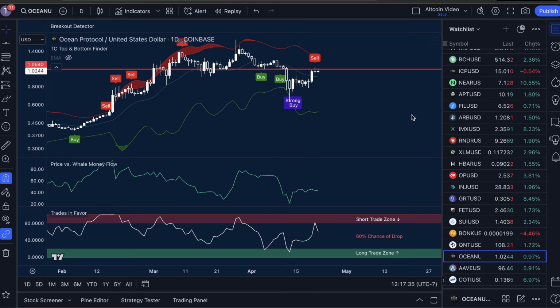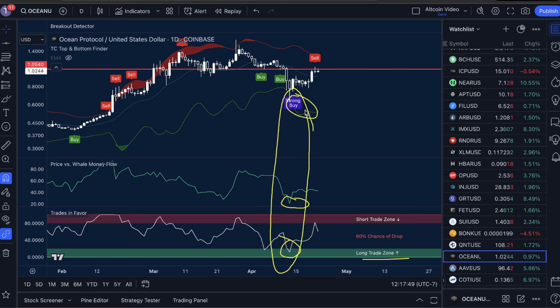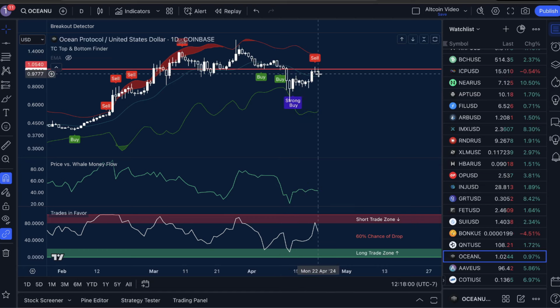Now, I want everyone to pay attention to this. Before we ended up moving up, we saw price versus well money flow bottom out. We saw trades in favor low in the long trade zone, and we saw a strong buy signal, the three of which combined to form the bullish trifecta. Most often, this is going to result in significant moves to the upside. Easy as that. And guys, I don't think it comes as any surprise that as the price drops, this is the exact thing we're looking for. That bullish trifecta is exactly what we're looking for in order to catch the next bottom and subsequent move up to maximize our profits. It's literally as easy as that.